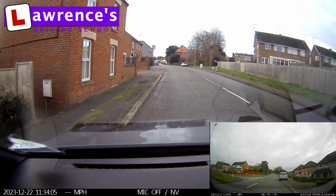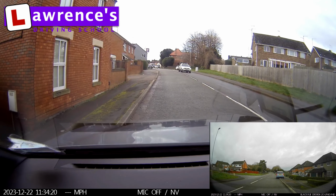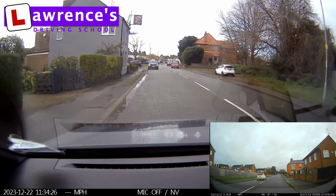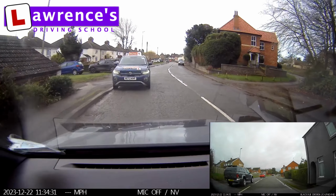And another test stop to test the candidate's parking skills and to make sure they move off correctly and safely. When you're ready, just move on. So, mirror, blind spot check, and off we go. Through Browton Village. Lovely hold back there.